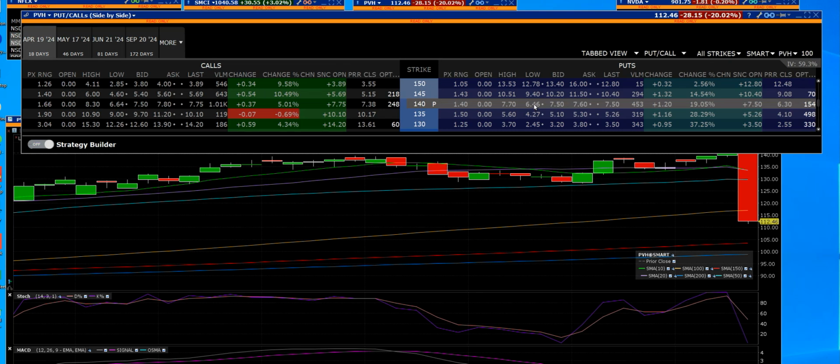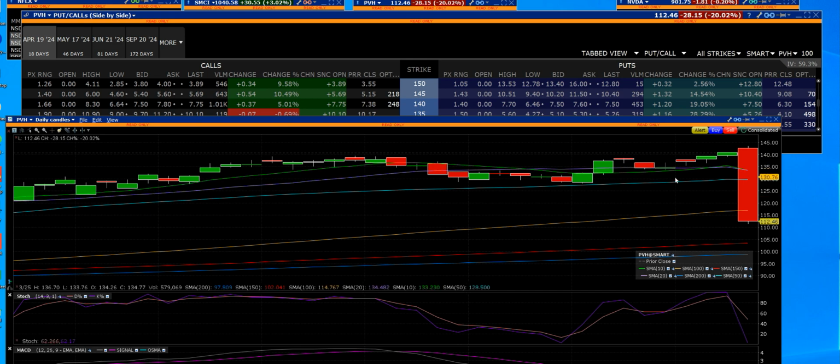PVH, we bought the 140 puts. PVH, daily chart. PVH, down $30. 141 was a high. Right now we're printing. We bought the 140 puts. These are going to gap up $20 a contract.